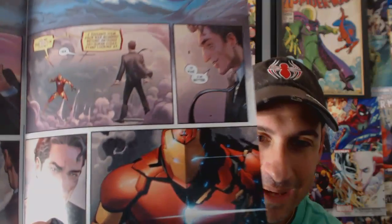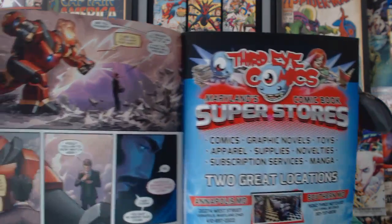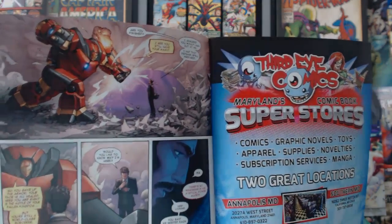And then the next thing you wind up seeing is that the armor starts to transform. You get to see that on this panel right here, which I thought was very well done. And then as you get to see it transform, boom, it changes into Hulkbuster armor, which doesn't do anything to Dr. Doom.